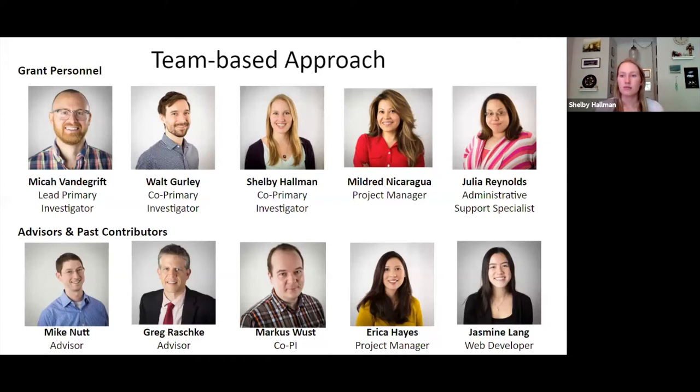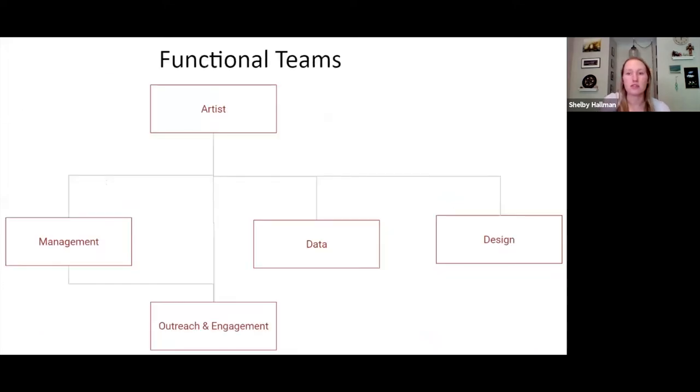We use that team to really think about the overall timeline, making sure that we are hitting the goals, thinking longer term, and also managing the components, and mix that with functional teams to support specific projects. This image is from one of our residencies, and you can see there are four different groups that were helping to support the artist during her time here in creating her work. So this helped encourage agility and lessen time demand on specific individuals.